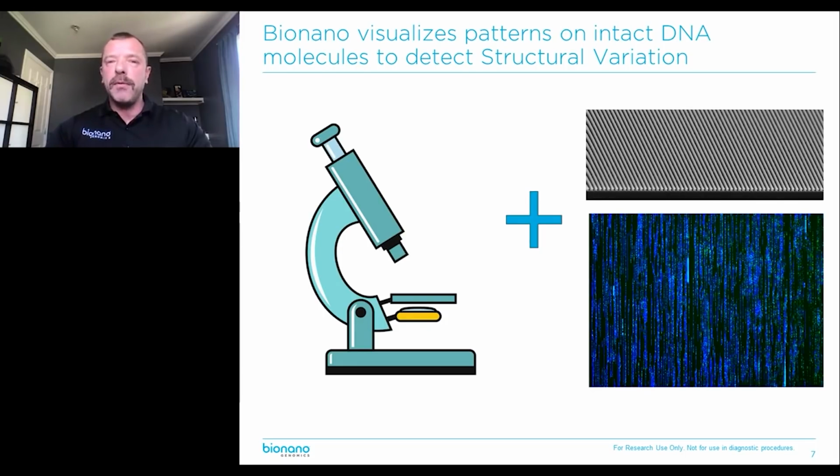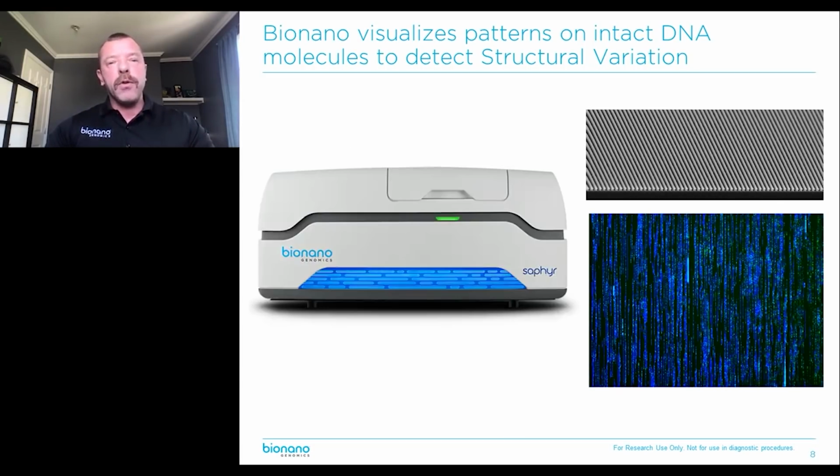So in a karyotype, you have a couple hundred bands. We add 500,000 of these bands to the molecules. But then also here, we look at these patterns on these long DNA molecules to call structural variants. And our microscope is called Saphyr, and it automates the imaging of these long molecules.